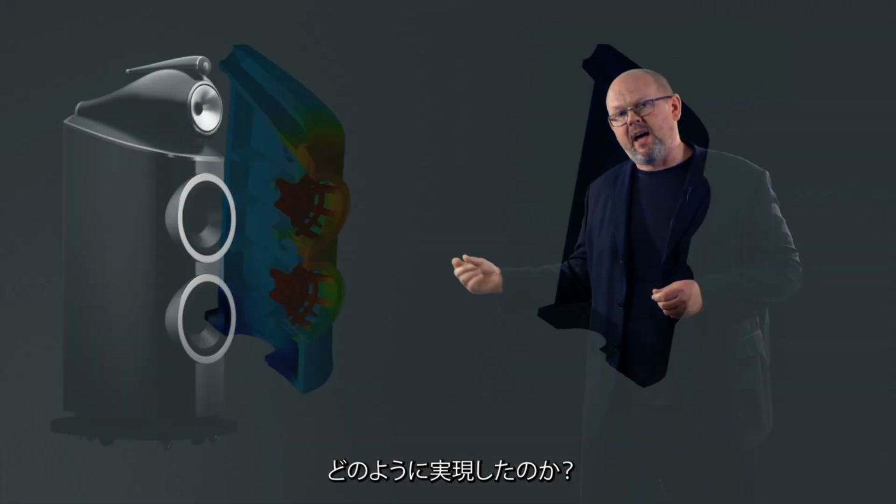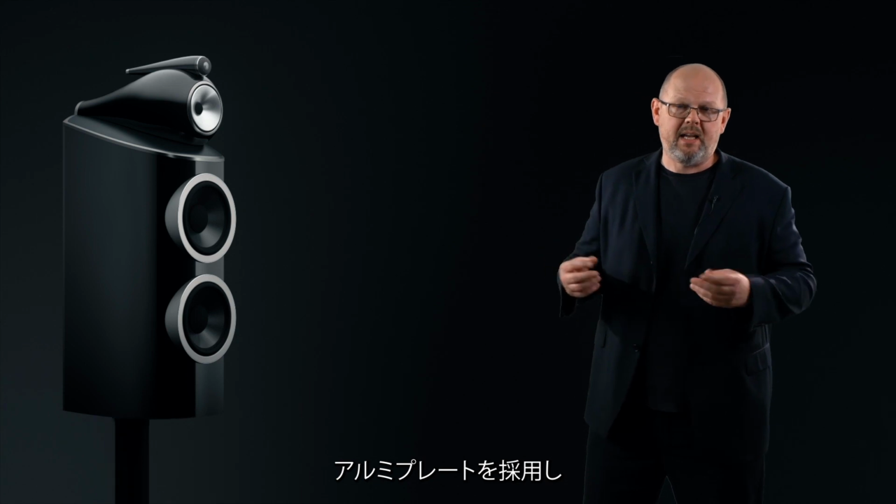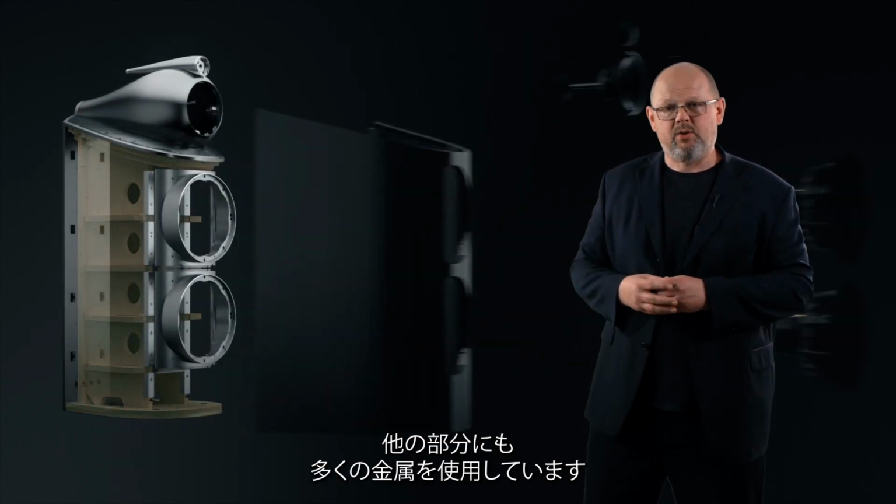Now, how have we enabled that on 801 D4? Well, it has that reverse wrap cabinet, it has that aluminium plate, but in addition, it has a lot more metal elsewhere as well.